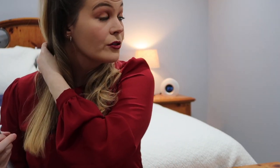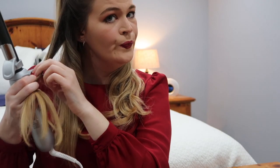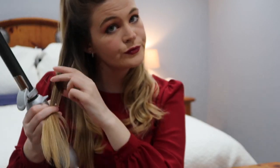So instead of unwinding it, I need to... I'm gonna be honest, my entire life I've never used a hair curler to curl my hair. I've always used a hair straightener, which in some ways is great and in some ways not so great because, you know, then you only need one tool to do everything. But also I feel like it's a little less reliable.